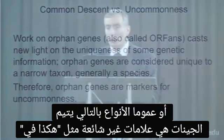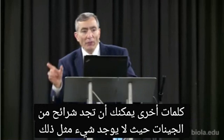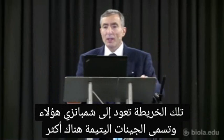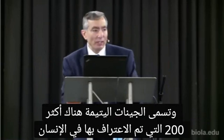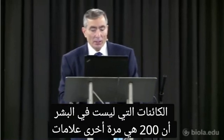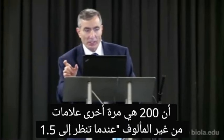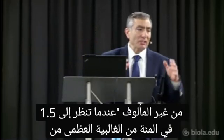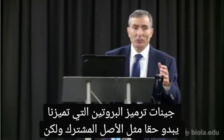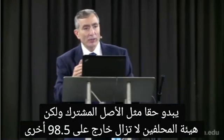So in other words, you can find segments of genes where there is nothing like it that maps back to a chimpanzee. Those are called orphan genes. There are over 200 that have been recognized in human beings that are not in other hominids. Those 200 are markers of uncommonness. When you look at the 1.5%, the vast majority of the protein coding genes that mark us, it really looks like common descent. But the jury is still out on the other 98.5%.